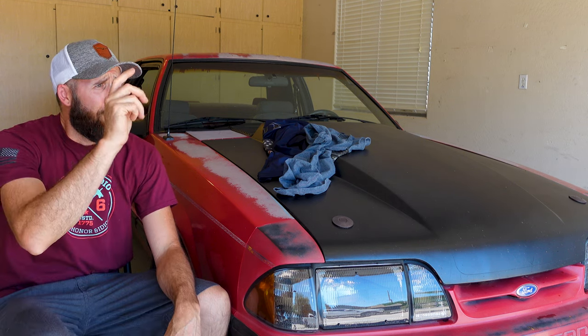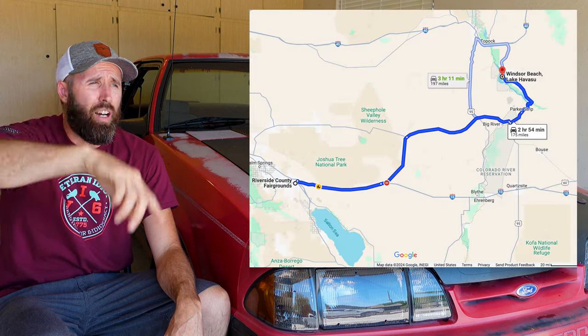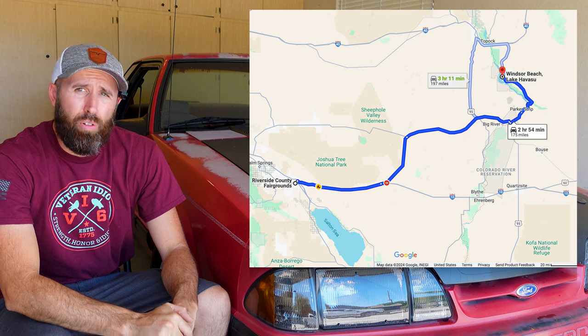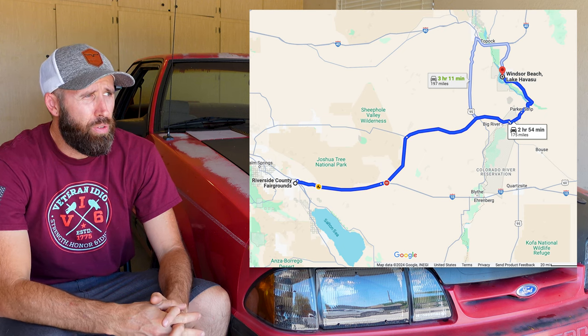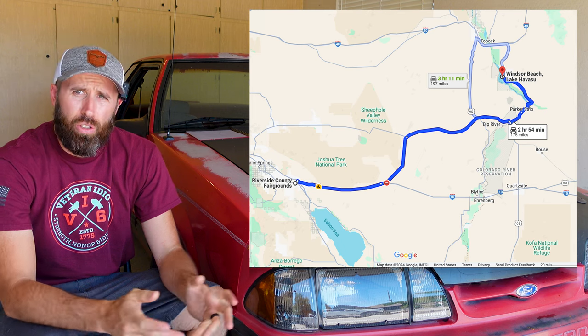So from Indio, then it's going to go all the way up. You go down the 10 and then up the Colorado River to Havasu. And then we're going to be staying the night in Havasu. And then they're going to have another car show in Havasu on the beach. And it's going to be in October, so the water will probably still be okay. It's probably still going to be like 100 degrees because it's Arizona and that's how it rolls. Havasu is like 130 degrees during the summer, so October is not going to be that much different. But I believe you'll still be able to swim, which will be awesome.